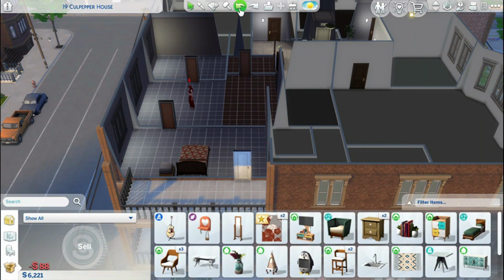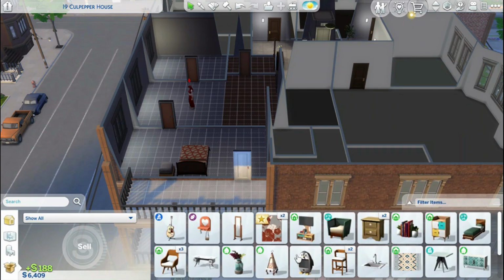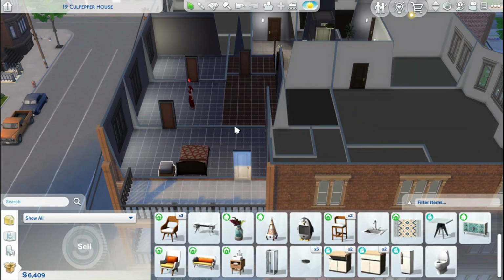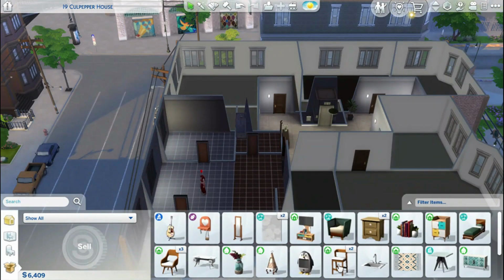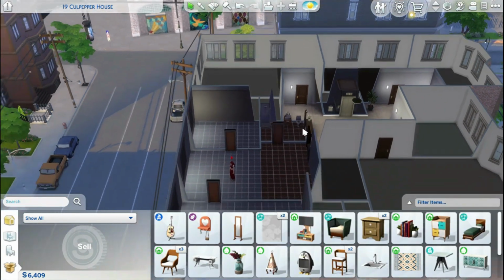Hold on. Back. 6,221. Remember that. I don't want to get any extra money out of selling this stuff right now. I guess I could because I did pay for it. Yeah, I think I will let myself keep the little bit of simoleons that I'll get from selling some of this stuff, but I'm gonna keep the shower. All right, we're still gonna keep the bathroom stuff for now. I'm not really decorating right now.